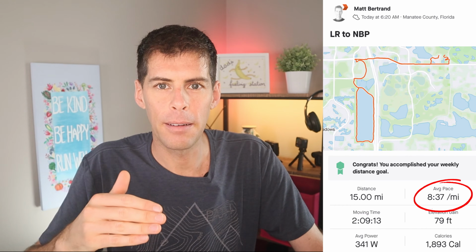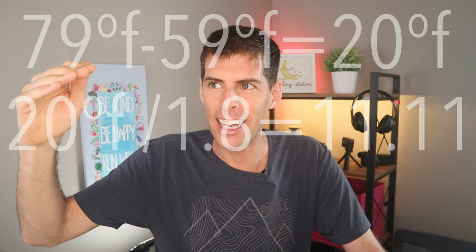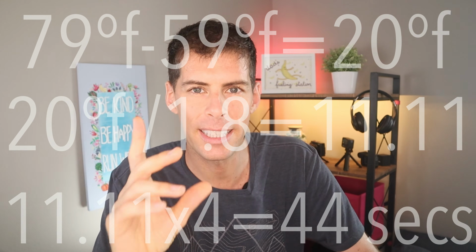With each 1 degree Celsius or 1.8 degrees Fahrenheit increase in temperature, our pace is going to slow by 4 to 4.5 seconds. So my run today, where I averaged 8:37 a mile over those 15 miles, if I slowed down 4 seconds per mile for each 1.8 Fahrenheit increase, I would have slowed down 44 seconds. So again, that is a very clunky way of saying that I would have run that same run 44 seconds quicker per mile if the temperature was 59 degrees than I did today. That would have brought my pace down to 7:53 a mile, which actually is right in line for about a 3:15 marathoner going out for their long run.